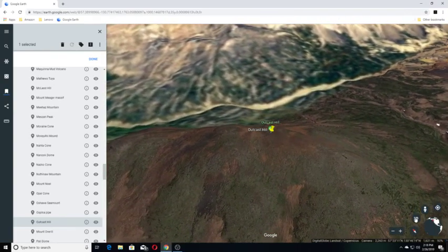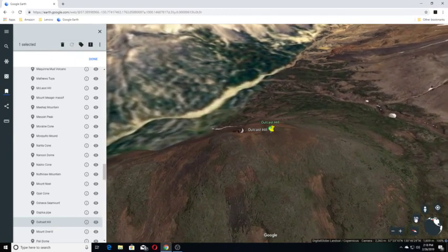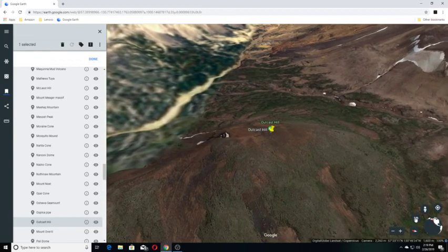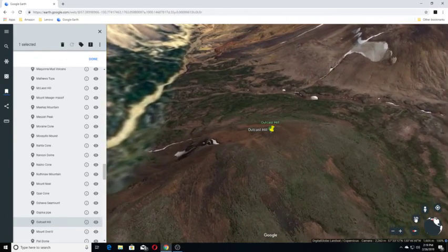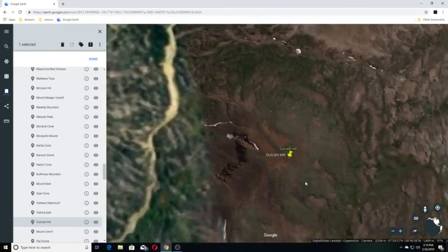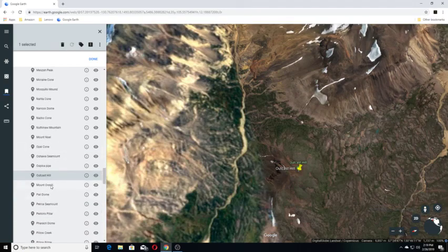Outcast Hill is a volcanic feature associated with the Spectrum Range volcanic complex, which in turn forms part of the Northern Cordilleran Volcanic Province. It is a cinder cone that formed in the Pleistocene period. I don't know if there's a view for this one or not. And there does not appear to be. And we are moving on to our last one for today, which is Mount Overall.